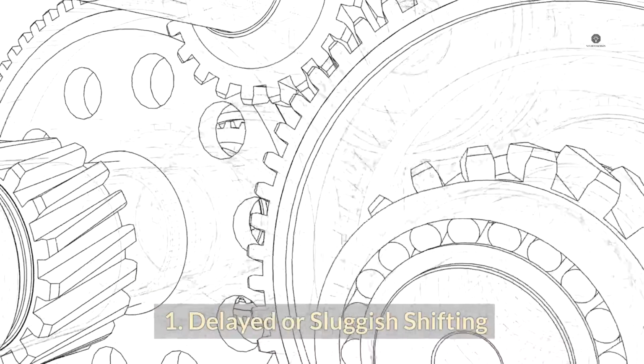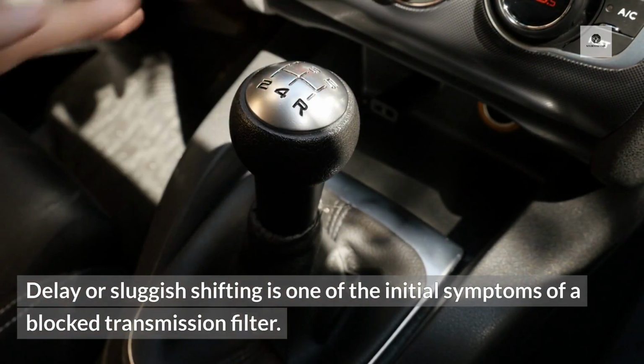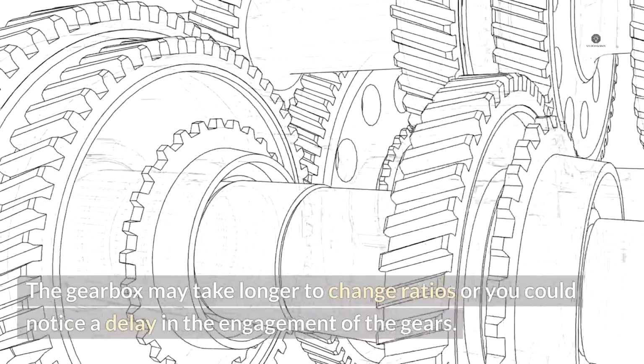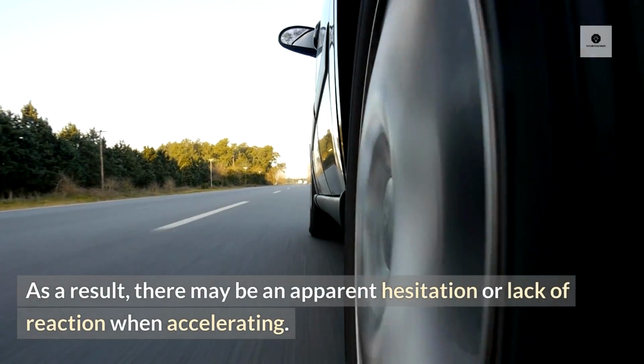1. Delayed or sluggish shifting. Delayed or sluggish shifting is one of the initial symptoms of a blocked transmission filter. The gearbox may take longer to change ratios, or you could notice a delay in the engagement of the gears. As a result, there may be an apparent hesitation or lack of reaction when accelerating.